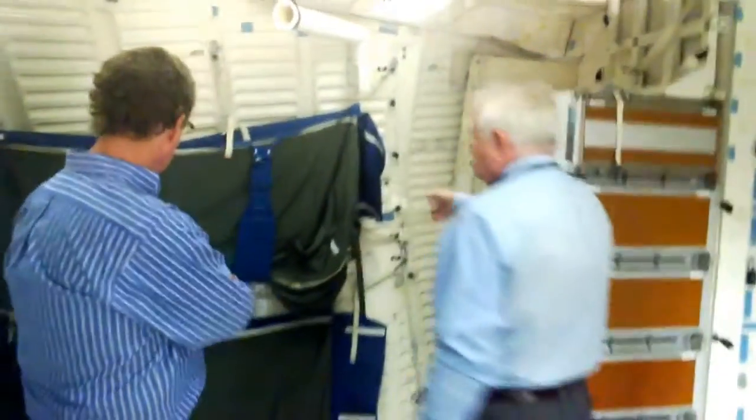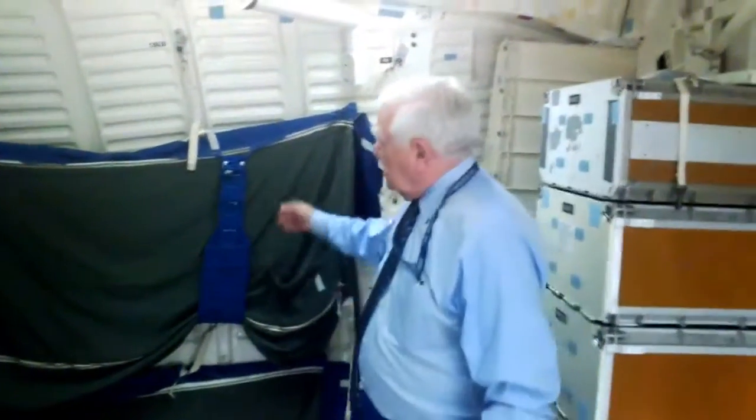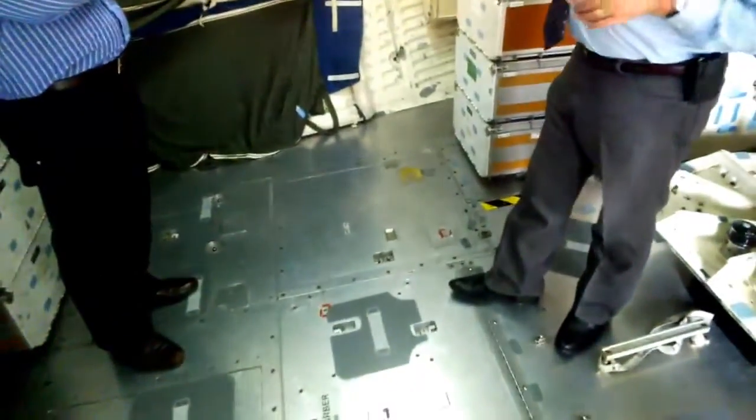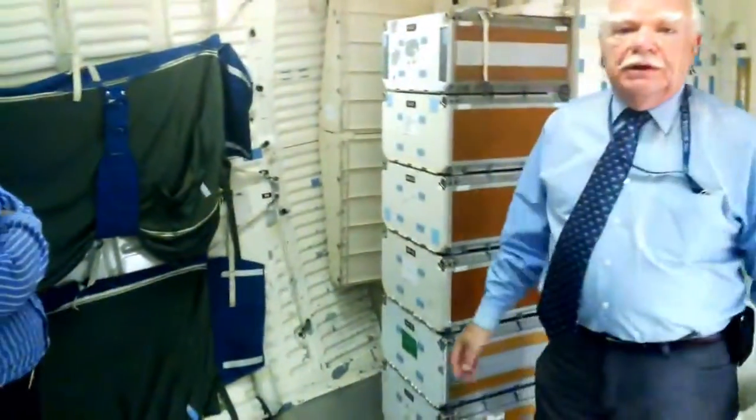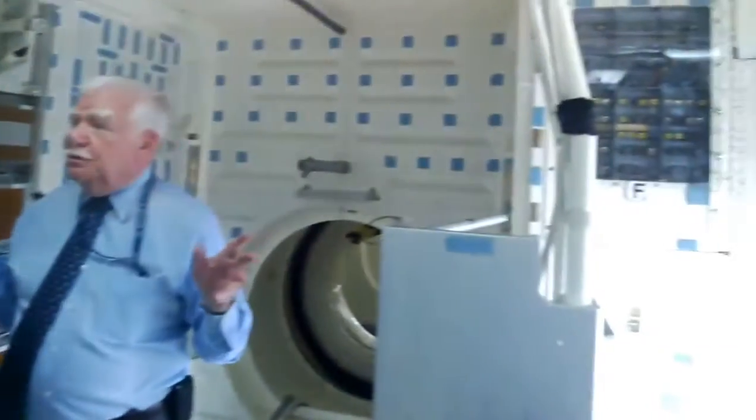A lot of people ask us about sleeping accommodations. Even though they did have two of these collapsible bunks or sleeping bags over here, the truth is they very rarely used them. They could Velcro themselves into it, but once in orbit, being in a weightless environment, they could basically sleep anywhere they wanted, just to get out of the way of their fellow crew members. So they would use the Velcro tie-downs you see all over the place, any flat surface or recess where they could sleep comfortably. You'll notice right away a very large and abundant use of Velcro.